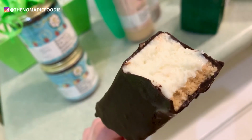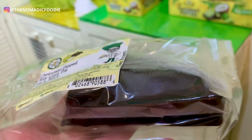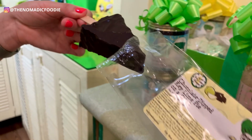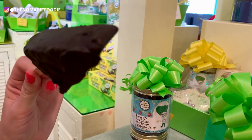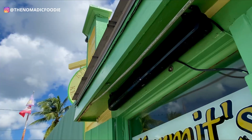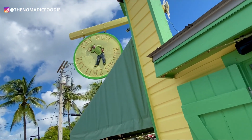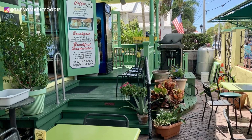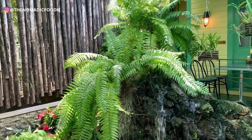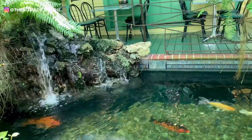This definitely had more of a kick to it. The key lime was undeniably in here. You can't tell me there's no key lime in here, because this was a lot more tart. Of all the key lime desserts we tried in the Keys, this one, the key lime kind of hits you in the face. It was very key limey. So that could be a good or bad thing depending on your taste. For us, it was really strong. But if you are a fan of that tangy, slightly bitter key lime flavor, you should definitely check out Kermit's. Kermit's had the strongest key lime flavors in their dessert.